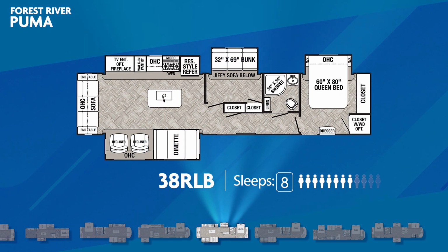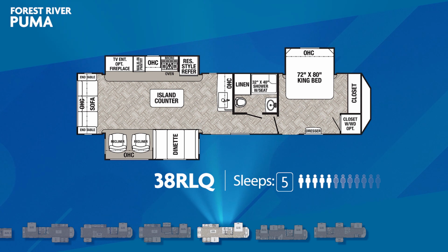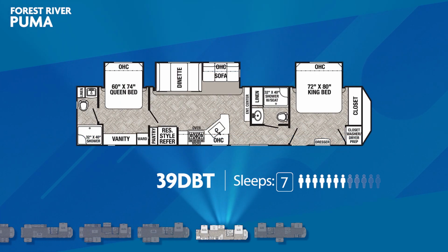The 38 RLB has a classic opposing slide-out living room, queen bed up front, and a mid-bunk room. The 38 RLQ has opposing slide-outs, an island counter in between them, and a large master bedroom. The 39 DBT pulls out all the stops with a master bedroom up front and a second bedroom with its own private bathroom in the rear.